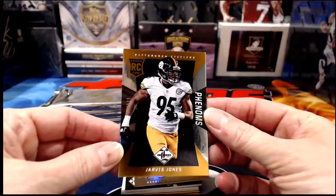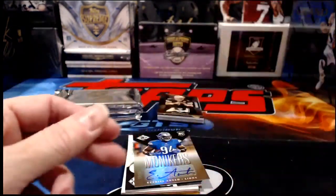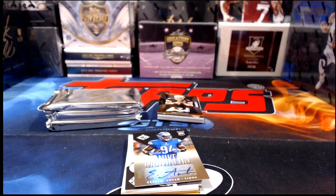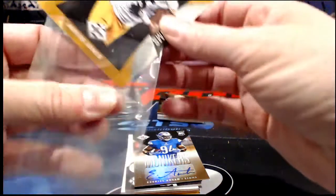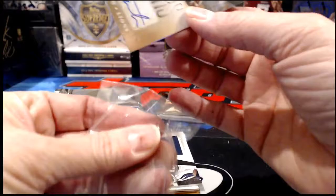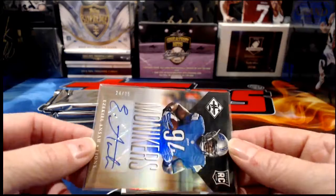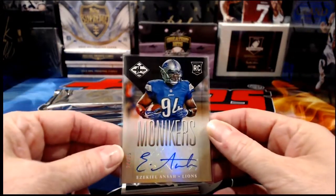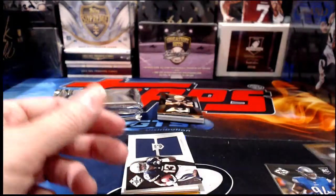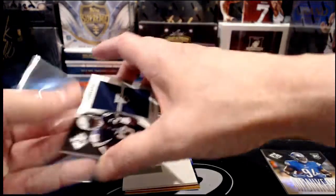We're starting out with a Pittsburgh Steeler, but it's not probably the one you're looking for. This one is Jarvis Jones to 299. And wouldn't you know, I have out the thick sleeves, and yeah, we need a regular sleeve for Jarvis here. Next up, we have an autograph hit for the Lions with Ezekiel Ansah, and that is numbered to 25 for the Lions, and that's a sticker autograph on there. I think a lot of these, if not most of them in here, are sticker autos.